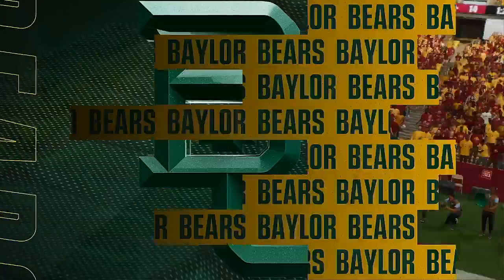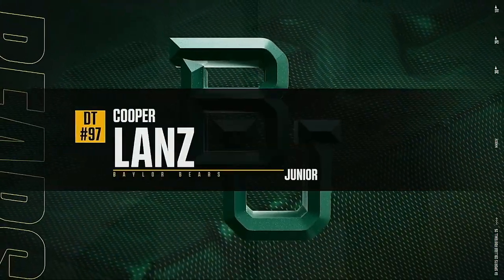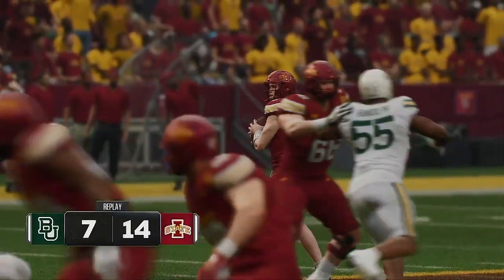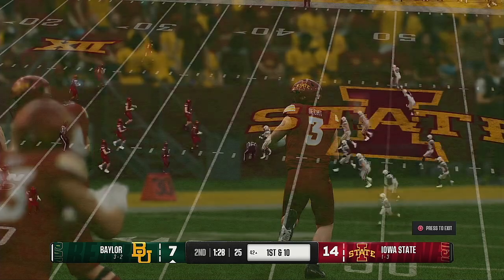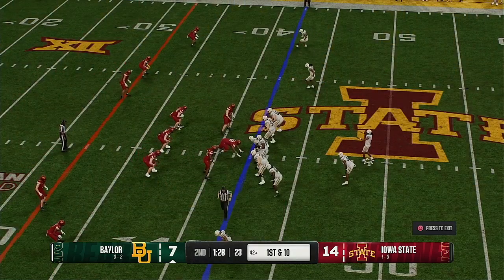Give the defense credit. This pass rush is serious. It's real. And this quarterback is now going to have to play with a clock in his head that's going off just a little bit quicker. He's got to do a better job understanding when to get rid of it.